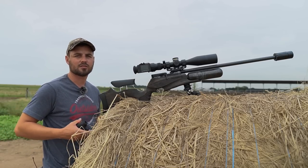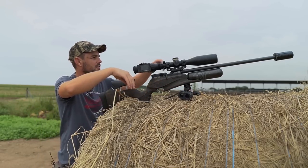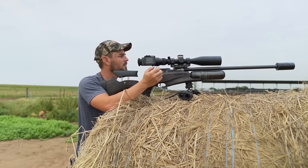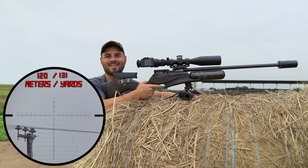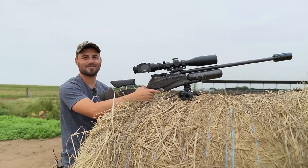Okay, we have our first couple of doves here on the power line. And they are right at 119 meters. So I'm going to make it 120 on the clicks. So let's see what happens. That's beautiful. That was a nice headshot, it seems, at 120 meters. So very happy with that first shot.